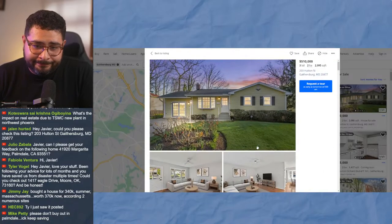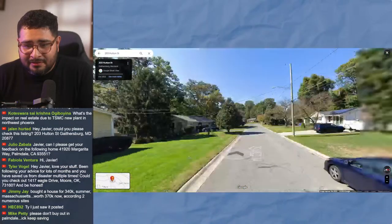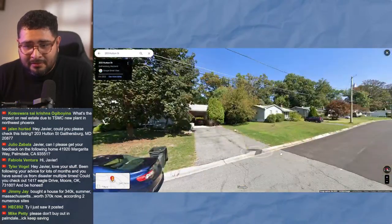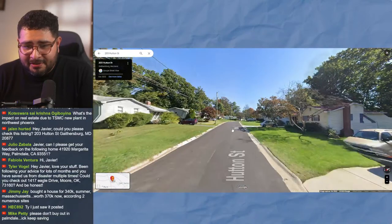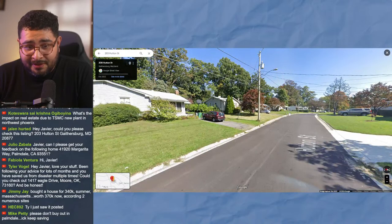All right, let's see. 510 is pricey. Let me look at the area. So it looks like this particular neighborhood loves their big front yards. Green grass every yard. Very nice.